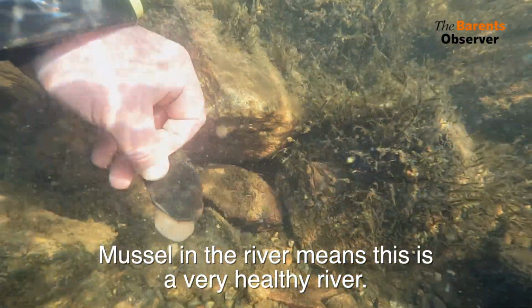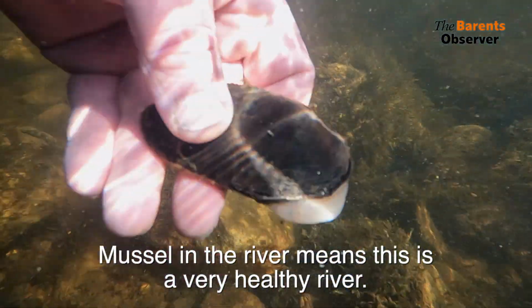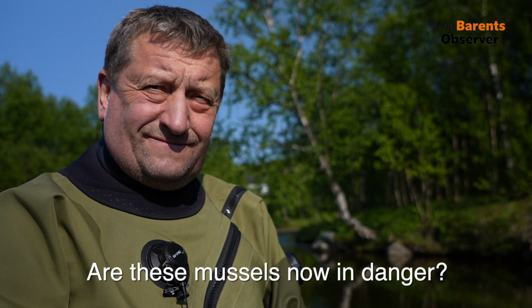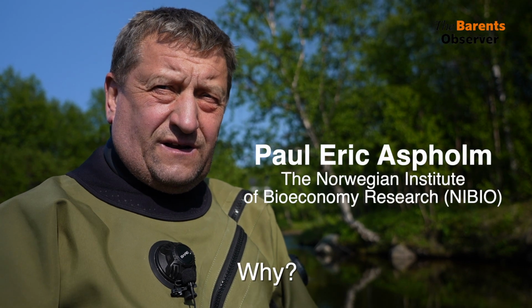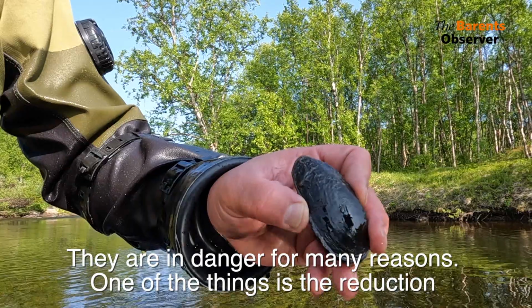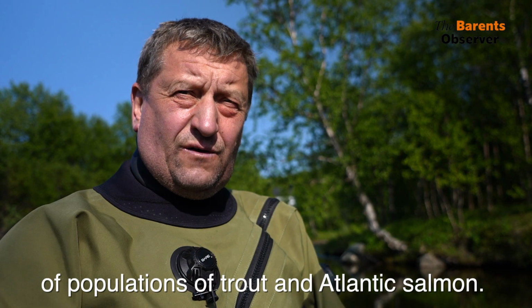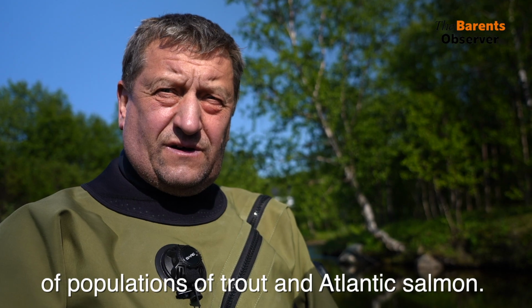Mussel in the river, this is a very healthy river. Quite old, I guess, 10 years than it died. Are these mussels now in danger? They are endangered. Why? They are endangered of many reasons. One of the things is the reduction of the fish populations of trout and Atlantic salmon.